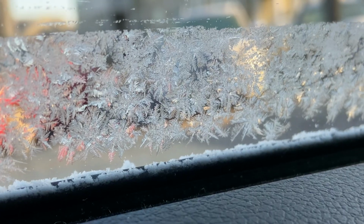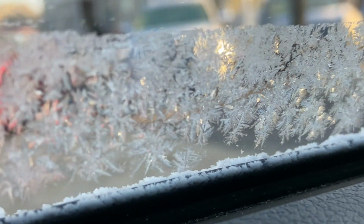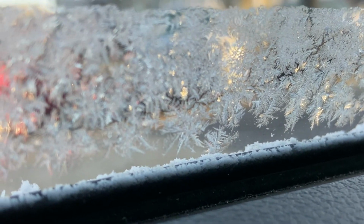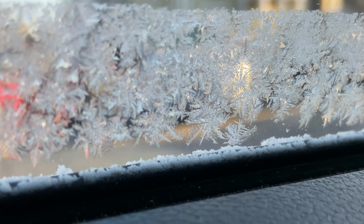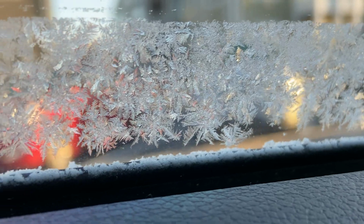It is so cold. I got in my car this morning and it was like instantly you can see my breath. I was like, oh my gosh. And on my window you can see the snowflakes, which is kind of cool, but I could do without the cold in the morning. Like, watch, look at this. Look how beautiful that is. Like, what the heck? That's a real thing. They're so freaking detailed.